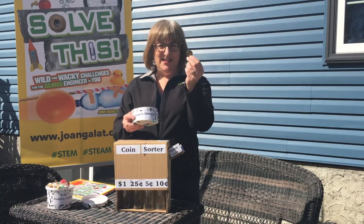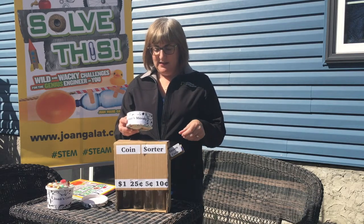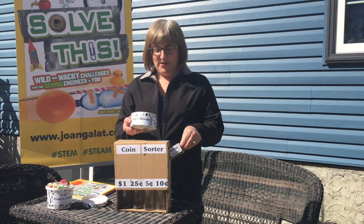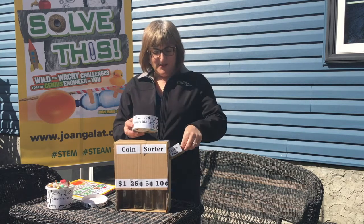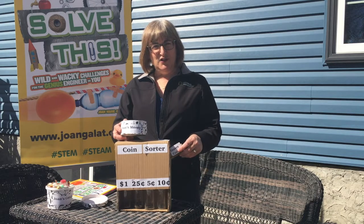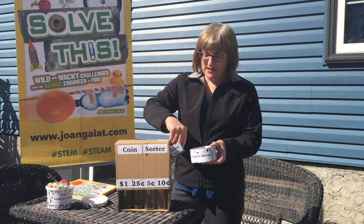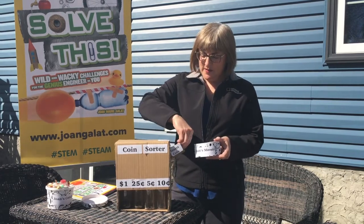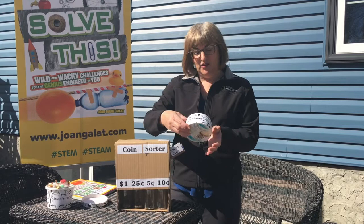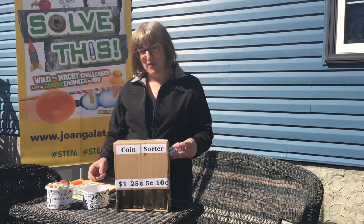So there's another quarter going through. Now I'm going to use a Canadian loonie, which is a little bit of a larger coin, and it's sliding down and going into the right slot. We've got nickels, we've got dimes, and it works really well to do one at a time. But maybe you're in a hurry and you want to just throw those coins in. As long as you keep them close to the edge, it seems to work pretty well. So I can sort my coins a lot faster than I would have otherwise.